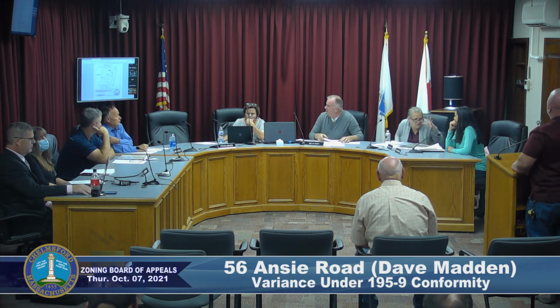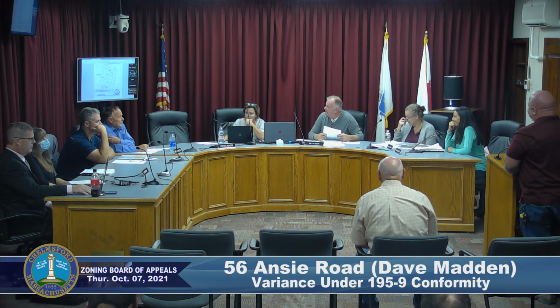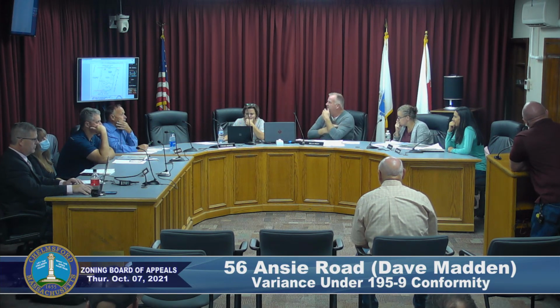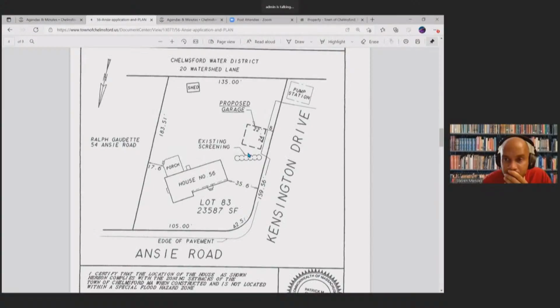So again, I guess I've got to ask if it's possible that you could move it back. I mean, if we consider Kensington a side lot, it would be 25 feet, and you have 8 now, it would still be 17 feet short of the goal, and we could get a special permit if it was 20 feet away, right? 20. 20 even. Would it be possible to go back, instead of the 8, to go back the 20?